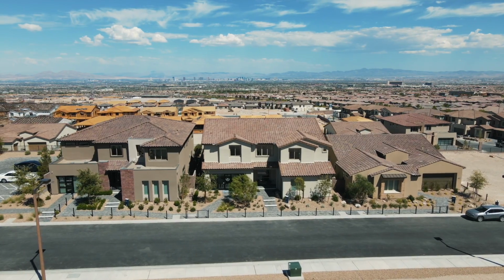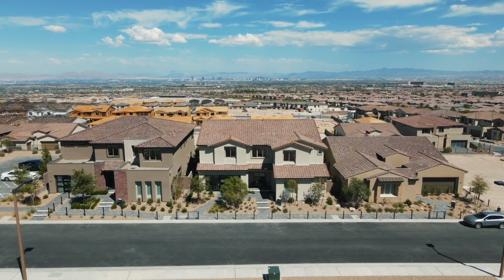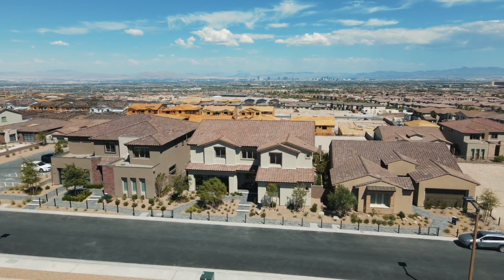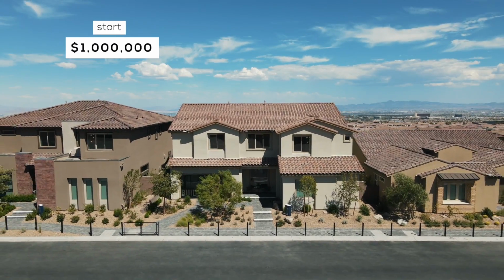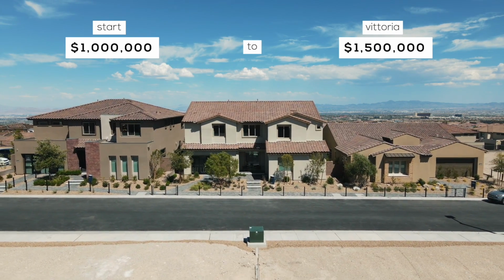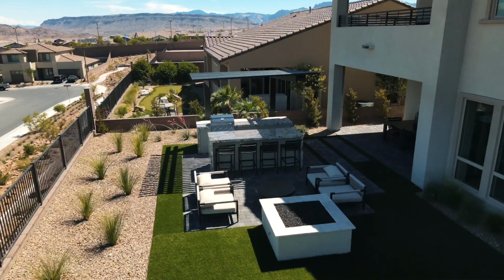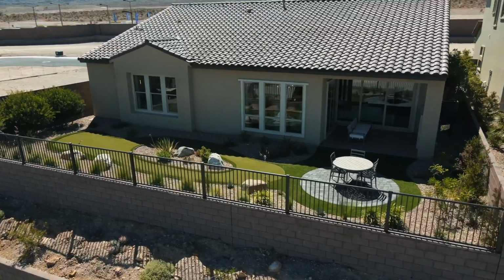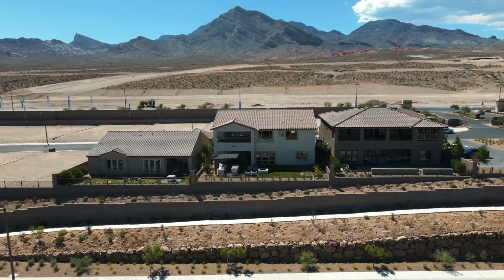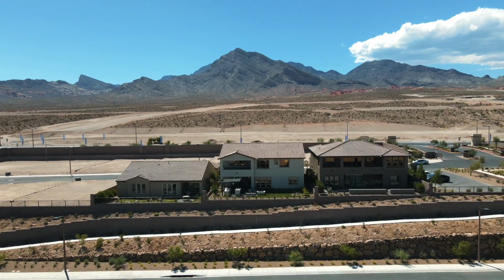So just inside the Vittoria, I just want to explain a few models that they have here. There are 4 floor plans, and then they have 3 models. It's going to start from a base price of $1 million to the Vittoria 1.5. And then there are 3 elevations in this community. It's on the west side of Summerlin, as I mentioned earlier. It's all the way at the top of the far west side towards Red Rock.